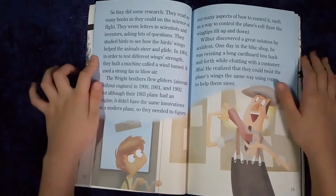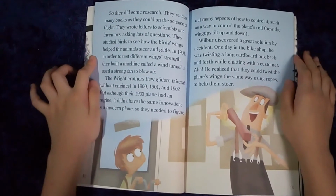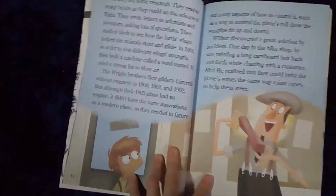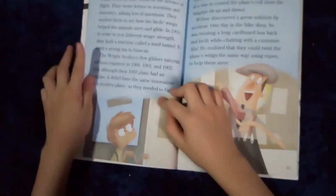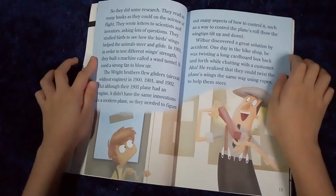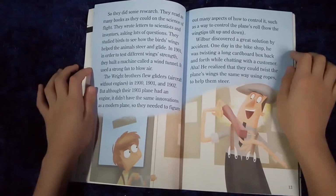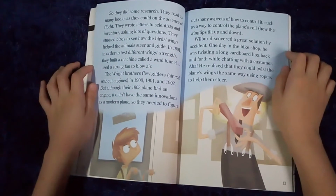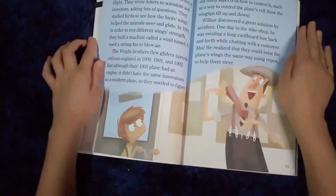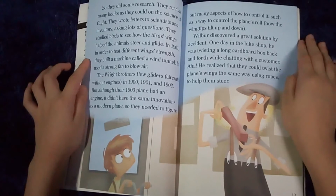So they did some research. They read as many books as they could on the science of flight. They wrote letters to scientists and inventors, asking lots of questions. They studied birds to see how the birds' wings help the animals steer and glide. In 1901, in order to test different wing strengths, they built a machine called a wind tunnel. It used a strong fan to blow air.